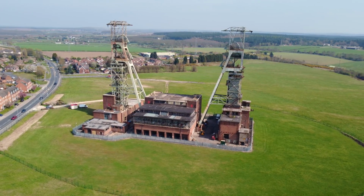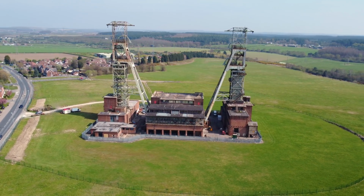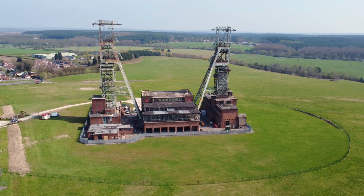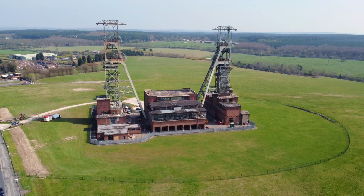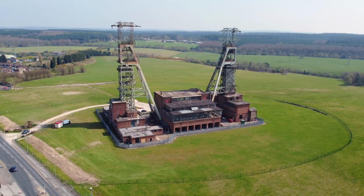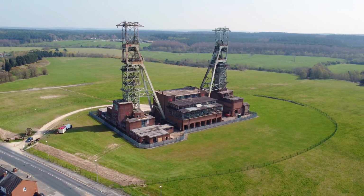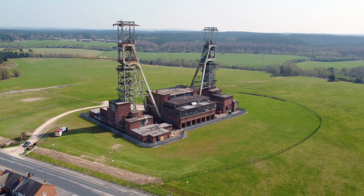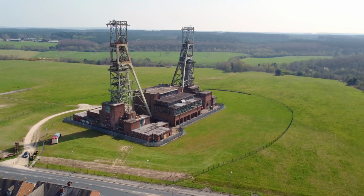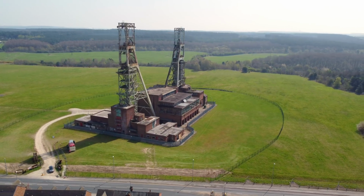The building that you can see in between the two headstocks is what they call the winding house, and that's where the motors were that lifted the cages up and down the shafts. They would probably have two motors, one for each shaft, and they would also have the facility that if there was a power failure or something like that, there was another way of operating the cages to get the men out of the pit.